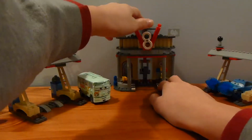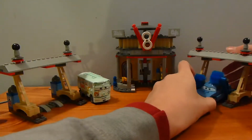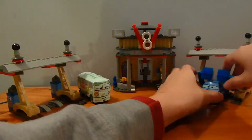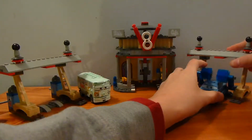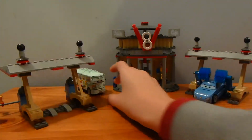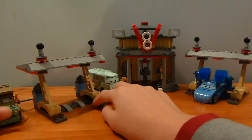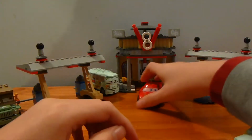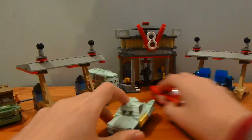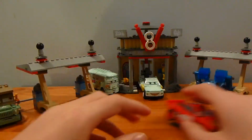But I've had this set put away for a couple of years, because this is an older set. All the Cars sets are. But here is the little build. While I give you my opinion, I'll just be setting it up so that it looks cool. Maybe I can move this over a little bit, but this is a really nice set. The cars that you get in the set are all very well done. I'll put Flo out here. Flo's probably the worst one to do that with, by the way.